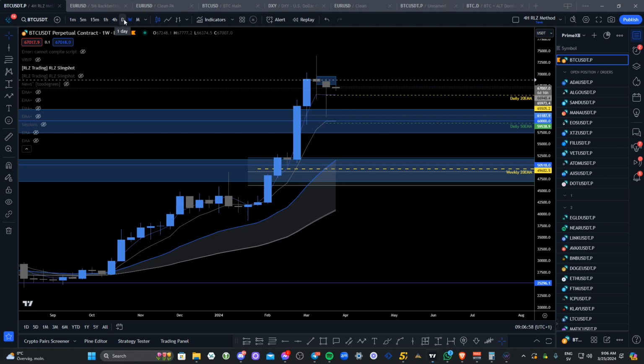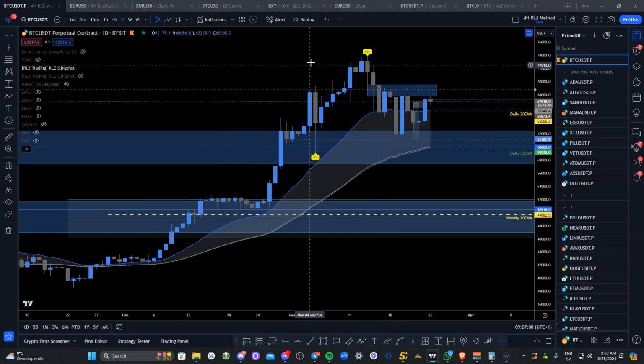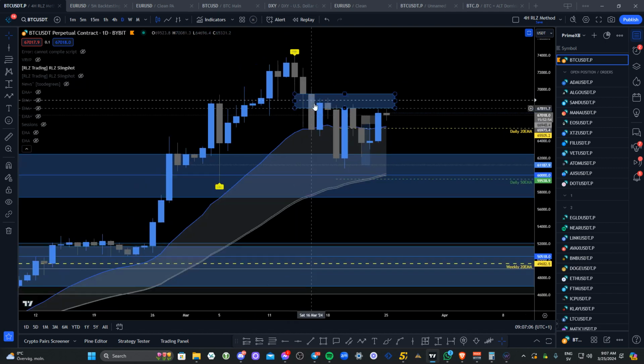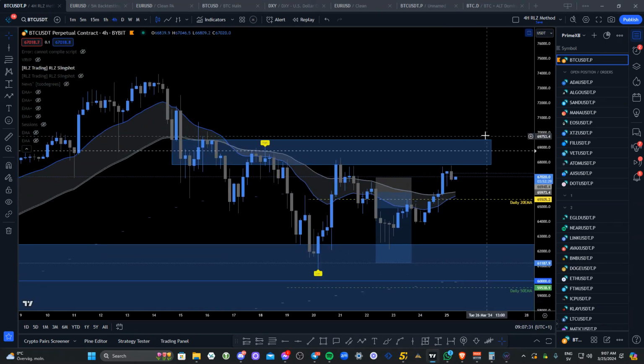If you remember my previous videos, I did one yesterday, I believe, or the day before. Doesn't matter. I said that the first sign of strength for Bitcoin to the upside would be a reclaim of the daily 20 EMA. And on the close of the weekly candle and yesterday's candle, we did get a daily candle close above the daily 20 EMA, so that is confirmed. However, we still need to see a reclaim of this blue box above right here.